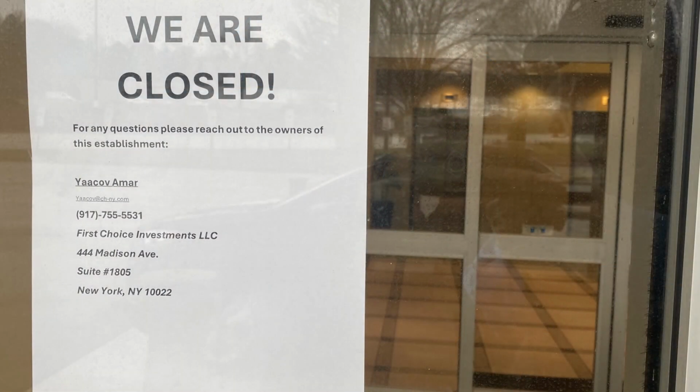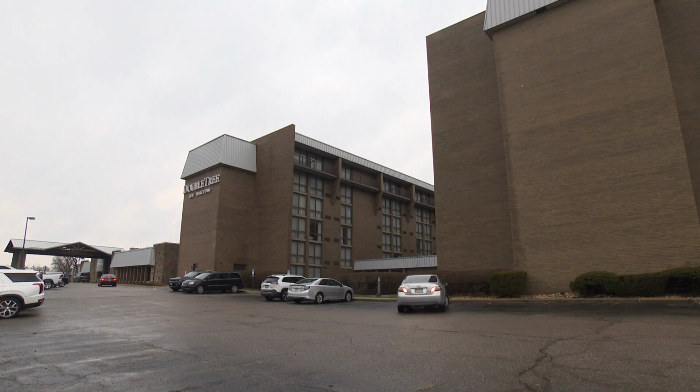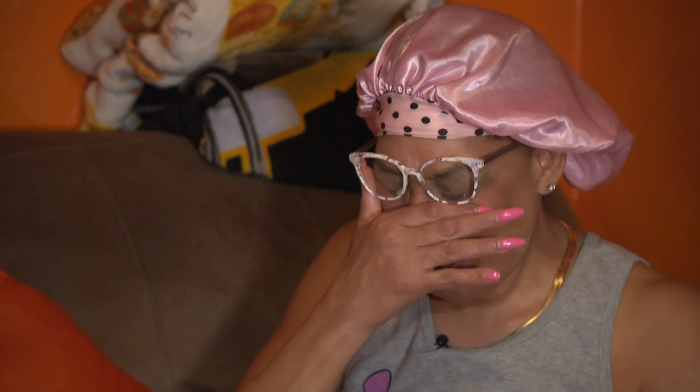The Monroeville Hotel then directed Lunsford to the DoubleTree by Hilton in Greentree, who initially told her they'd try everything they could, but they really couldn't promise anything. That's the key, the space. Right now I have none. I don't have no space right now.